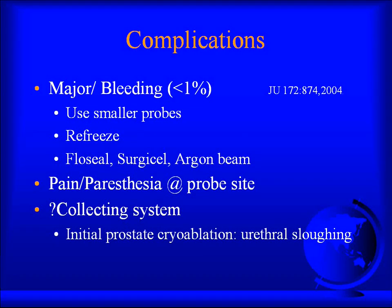Morbidity from the technique is quite small. The risk of major complications or bleeding is less than 1%. The use of smaller probes may decrease the rate of bleeding. If bleeding is encountered intraoperatively, you can refreeze it or use Floseal, Surgicel, or argon beamer. Pain or paresthesia at the probe sites is the most common complication.